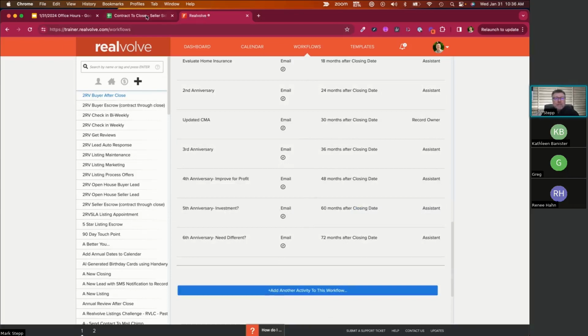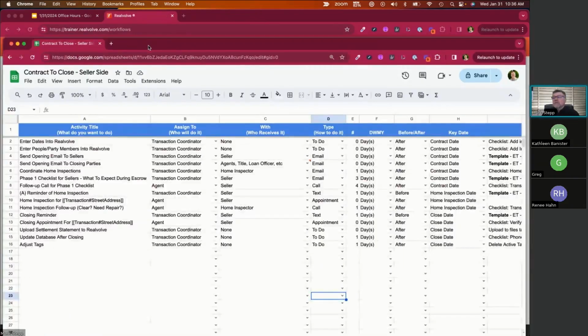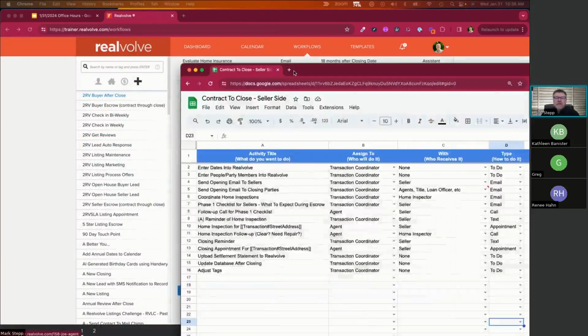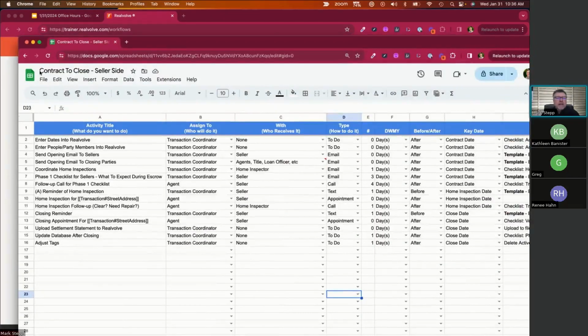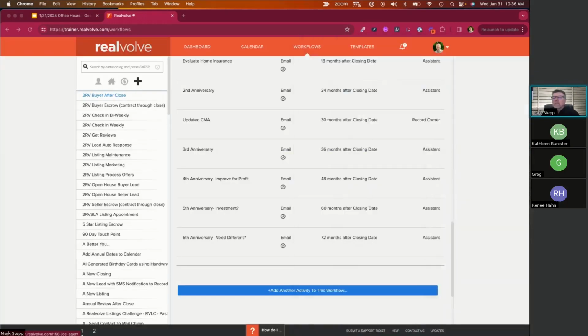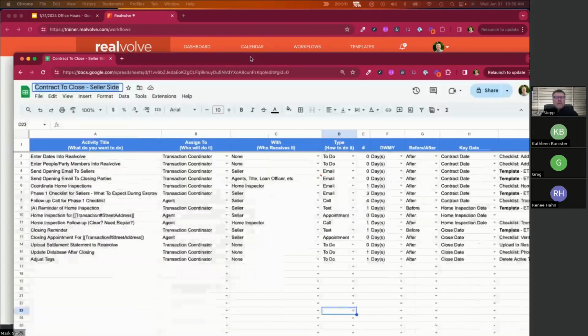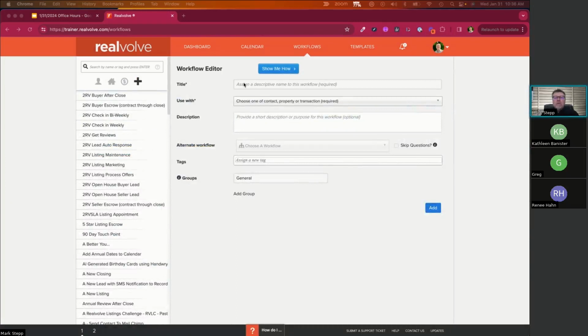So if I was to take this, and I'm going to, just for grins, move this off to the side. Actually, what I'm doing here is I'm going to take this title here, and we're just going to go through that process. I'm not going to do the entire thing, but go through that process and show you basically how to take this and put it in. So now I click on the little plus. I want to start a new workflow. Create a new workflow and click continue.